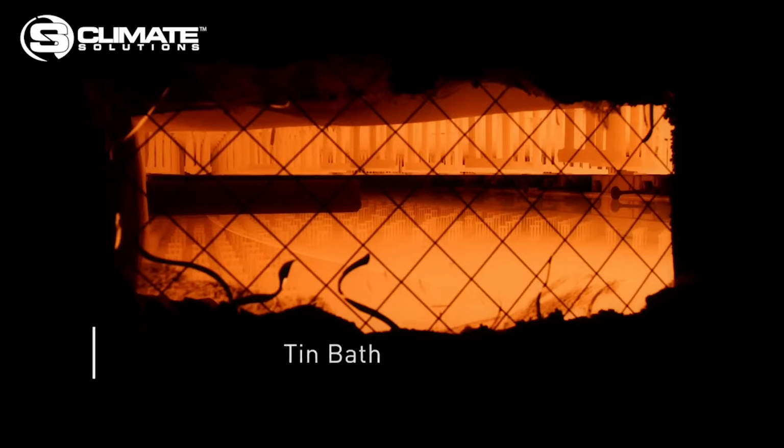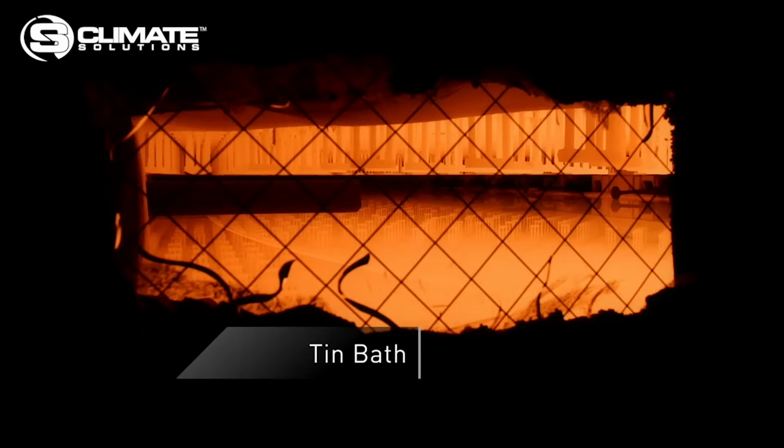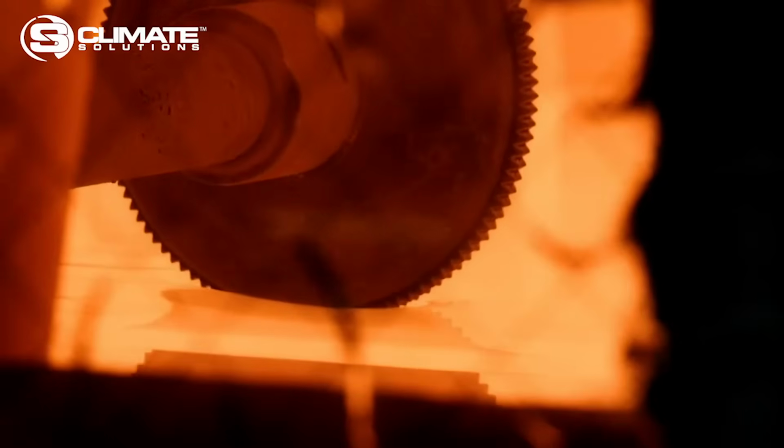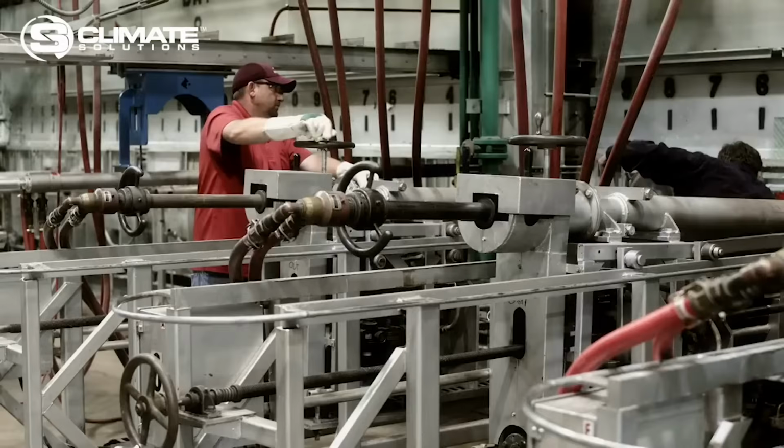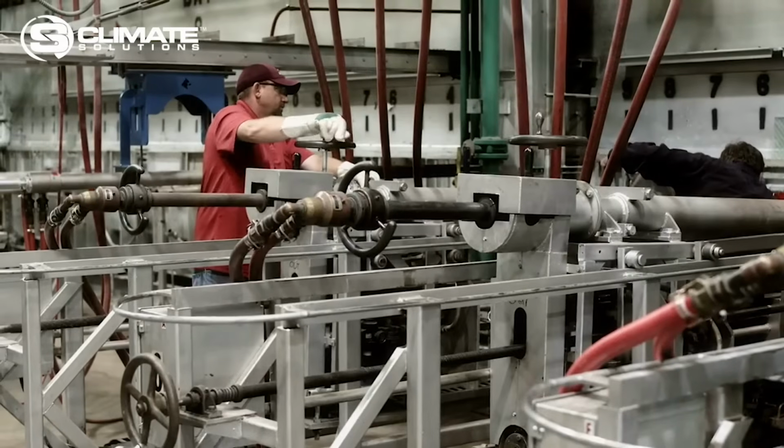In the tin bath, the glass spreads into a wide sheet or ribbon where it is pulled and shaped into a precisely controlled thickness. It is here where skilled technicians can make adjustments to the glass configuration.